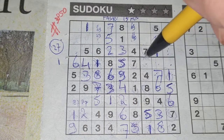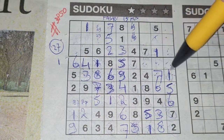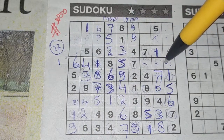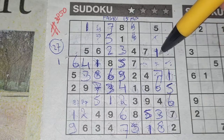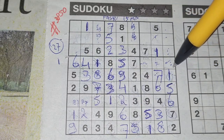There are 3 missing numbers in this big square. The 1, the 2 is missing, the 3 is missing, 4, 5, 6, 7, 8, and the 9 is missing. 2, 3, 9. Difficult.